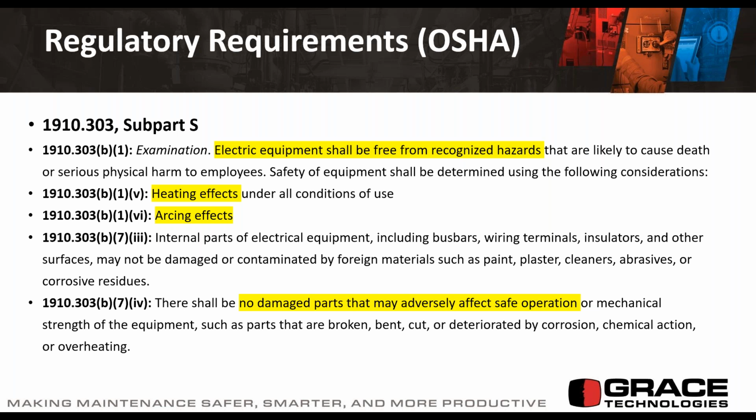It's a regulatory requirement that the electrical equipment shall be free from recognized hazards, right? So there's a heating effect, arcing effect. As you see in the highlighted one, there are no damaged parts that might adversely affect the safe operation. The reason is maintenance is not like a primary theme here. Maintenance is a subset of the safety itself, right?